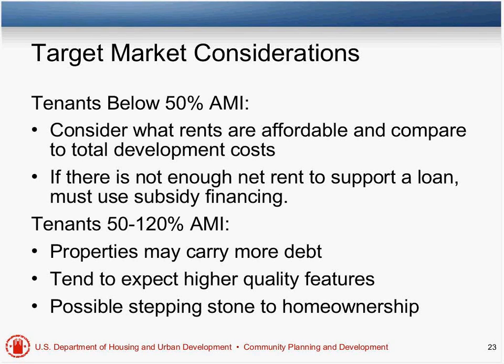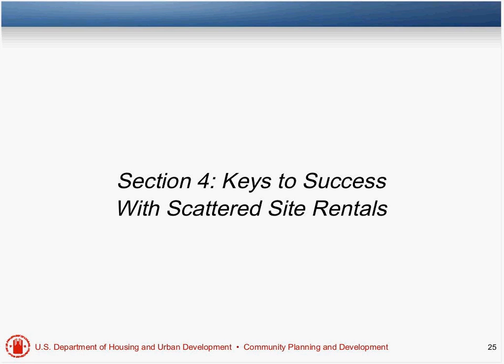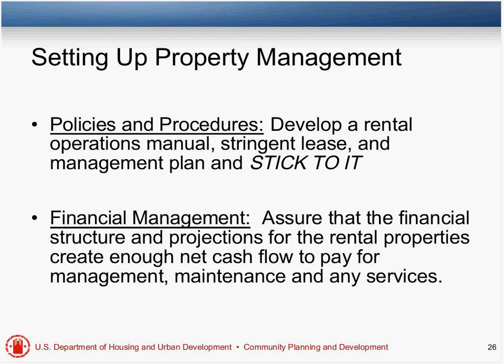Again, we're running a little over time here, so I'm just going to leave these slides. They're available later. I think most of you realize that when you have very low income tenants, the rents are of course lower, and there's often not enough cash flow to support a loan, whereas 50 to 120% AMI certainly can carry debt. So I'm going to skip over this Q&A, and we're just going to summarize right now some of the keys to success.